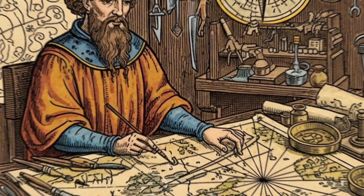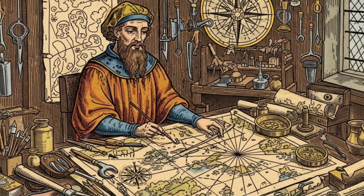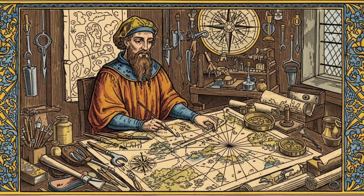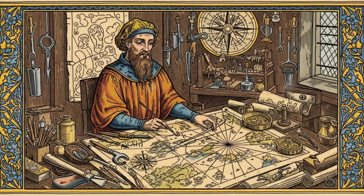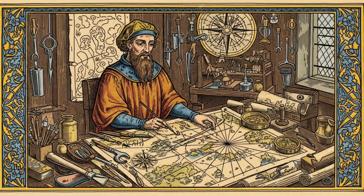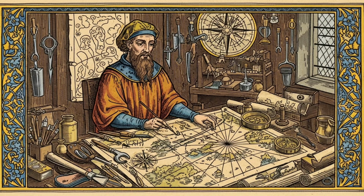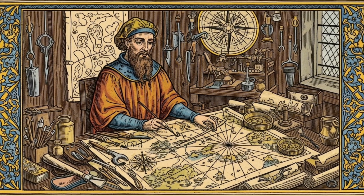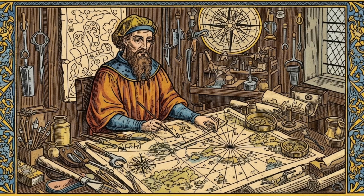The next time you use GPS to find your way to a coffee shop, or complain about losing cell phone signal, remember the medieval navigator who guided his ship across the Atlantic using nothing but a wooden astrolabe, observations of bird flight patterns, and star knowledge that had been passed down through generations of sailors who understood that accurate navigation was the difference between returning home with valuable cargo and disappearing forever into the vast emptiness of the ocean.